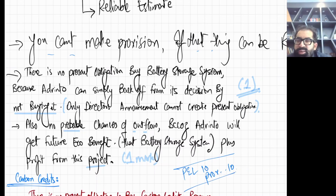I can raise one point. Why did they debit P&L? Although this provision is wrong. This credit side provision is not possible here according to IAS 37 because there is no present obligation. But why did you debit P&L?